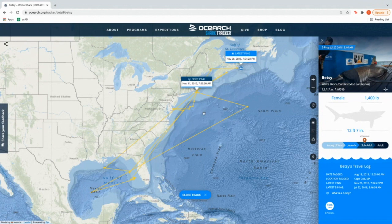So we can see this route that Betsy went. We can see she went all the way down to the Mexico Basin in the Gulf of Mexico. So that's a long way to swim. And she did that every year for a few years.